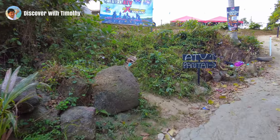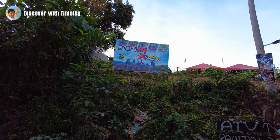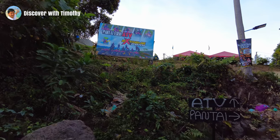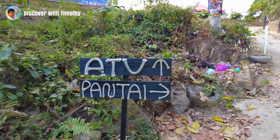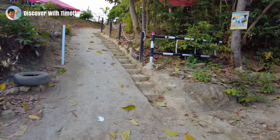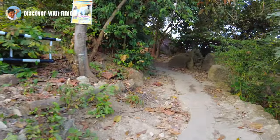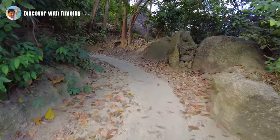On our left is the Pantai Esen ATV Extreme Park. If you enjoy riding all-terrain vehicles, the entrance to that place is here. We are walking along a path that I have known since I was a child and has not changed much.